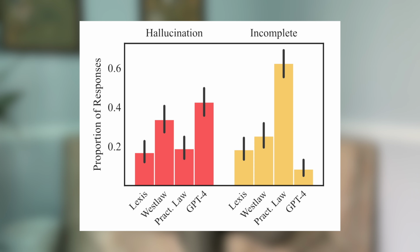So there are companies who do something similar with the legal data, and they hallucinate less, but still the best of them, Lexis, still hallucinates in 17% of cases, and another one, Westlaw, hallucinates in 33% of cases. So you have to imagine it's roughly every fifth answer that these models give you at best is wrong.